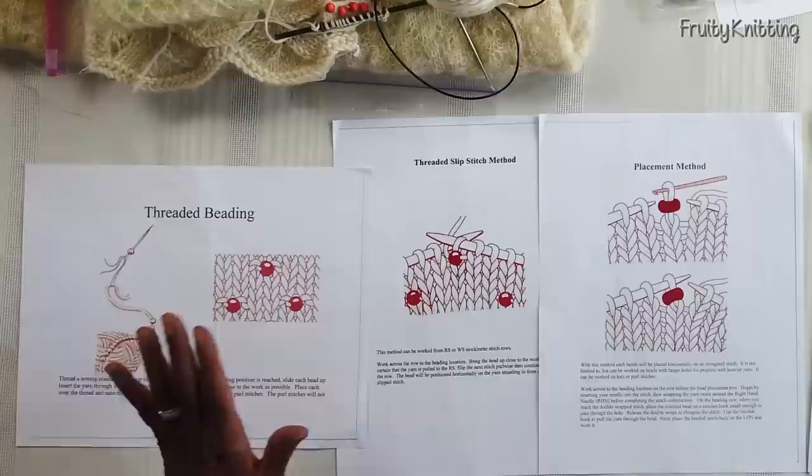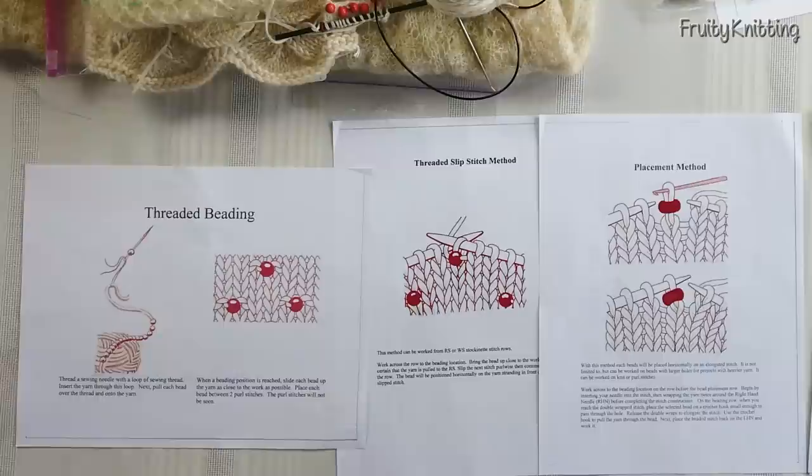Yes. So there are 3 different ways of applying beads and preparing to work the technique, really simple. The first is a threaded method where you actually put the beads onto the yarn before you start, and then each time you reach the position where you're going to place the bead, you pull it up into position. So this is the first method, that we are using 2 purl stitches, just finding 2 purl stitches in the pattern, and you simply purl, place bead, purl, and that's it. And I use this method more than any other.